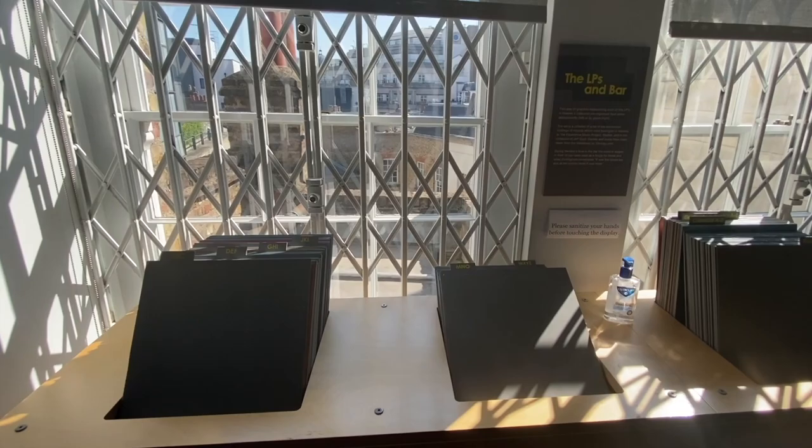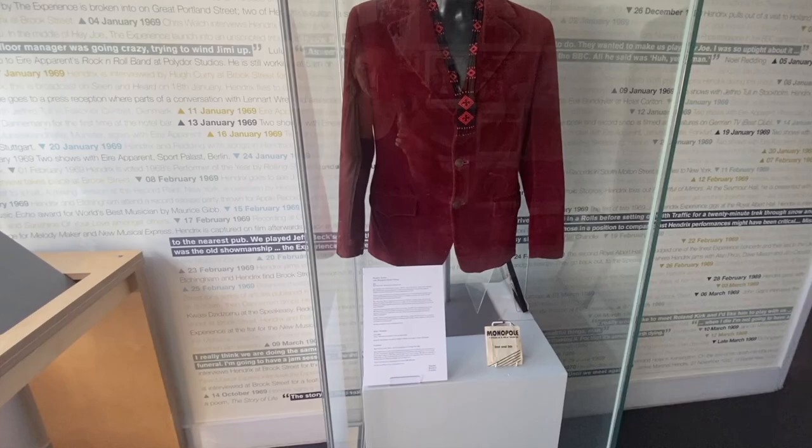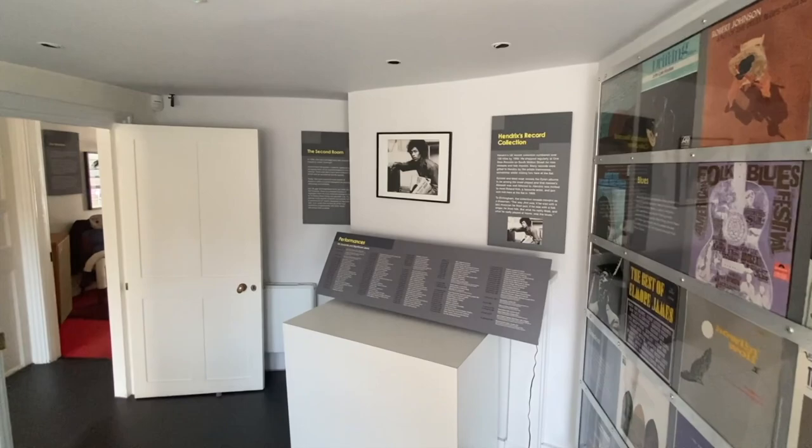And this is his jacket. Okay. With Monopole guitar strings. Oh, wait, I'll come back here. Wow. Oh, okay. So this other girl is here, so she's arranging to meet her friend here. So I'm gonna do one walk around. She's going back downstairs, so we'll do one more walk around.